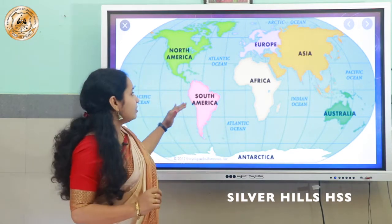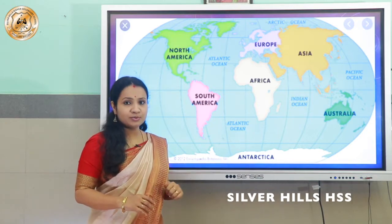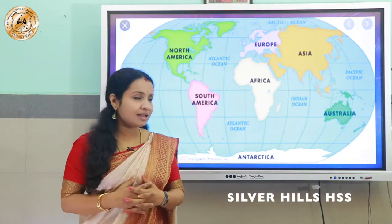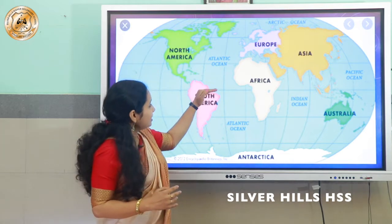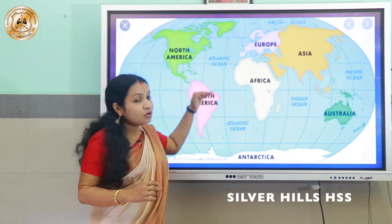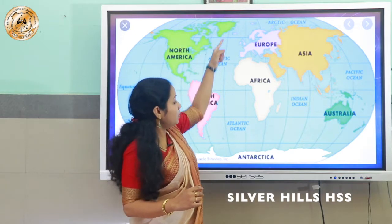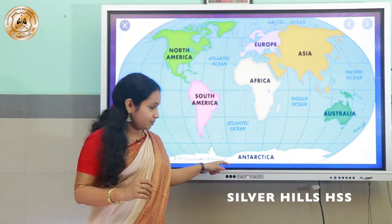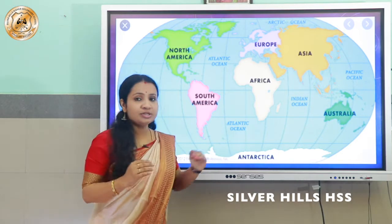As you can see here, Antarctica is located in the southern hemisphere near the South Pole. As I mentioned before in my class, the imaginary line passing through the center of the earth is called the equator. Above the equator is the northern hemisphere. Below the equator is the southern hemisphere. On the top is the North Pole, and below it is the South Pole. So, Antarctica is located in the southern hemisphere near the South Pole.